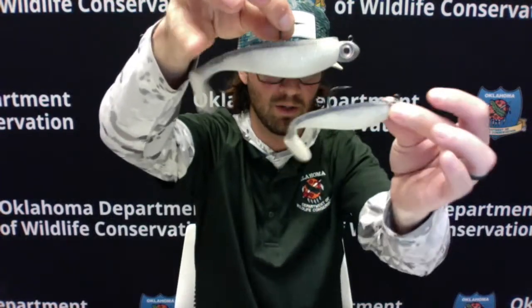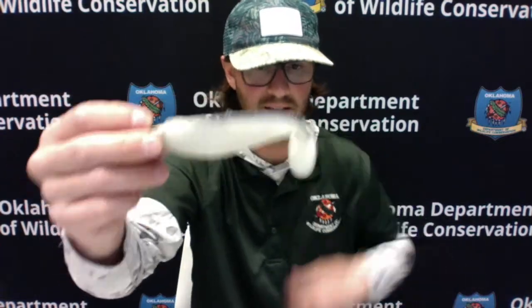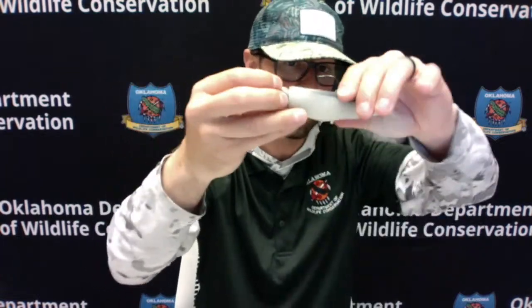From a shad perspective, these are bigger baits. So this is going to be like a 5-inch bait. This is going to be like an 8-inch bait. These are on some pretty heavy duty jig heads, real good soft plastic. I use these a lot in tailwaters for our hybrid striped bass and striped bass. But if you're trolling that behind you or running that along a dam, a bait like that could find you that double-digit fish, especially on a body of water that is known to have big fish, an Arbuckle, a Cedar Lake, where Alabama rigs are very popular, where they catch a lot of fish.